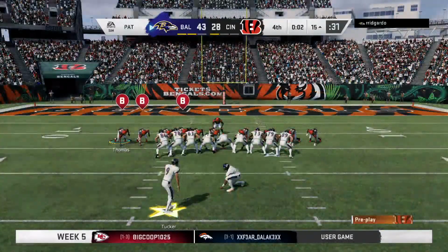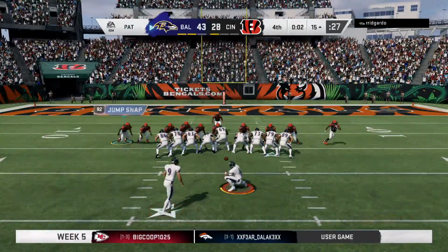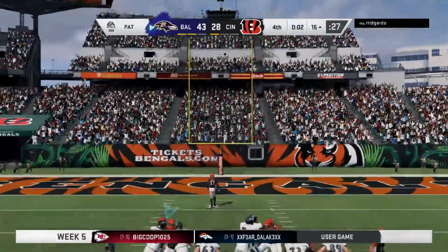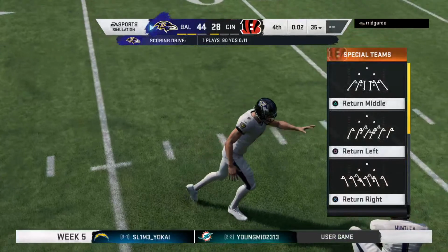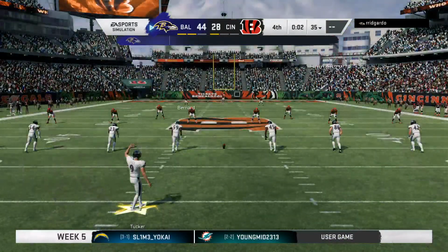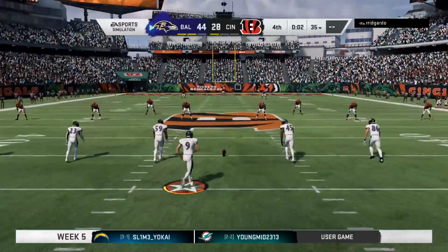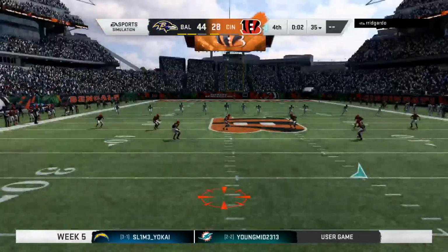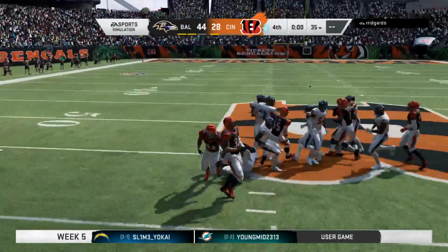Tucker now for the extra point. And he's been a busy man, 5 for 5 now as he knocks another one through to extend the lead. Tucker now to kick it away following the touchdown. Very short kick. This will be taken by one of the up men.